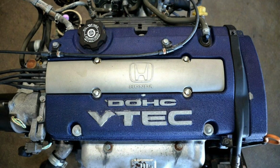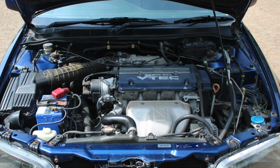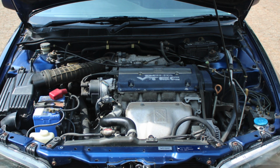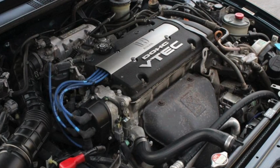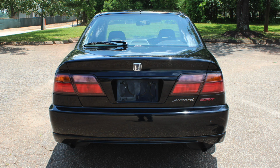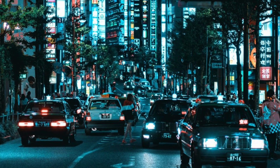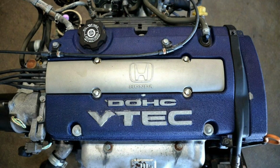If you're not familiar with that engine, it was used in the Accord SIR overseas. The F20B is a 2-liter F-series block with a dual overhead cam VTEC head that is very similar to the H22A head. But Honda didn't want to just put the H22 in the Accord SIR because at the time in Japan, engines over 2 liters were subject to extra tax, and Honda didn't want the Accord to fall into this category. Hence the F20B was born.